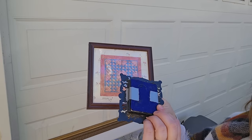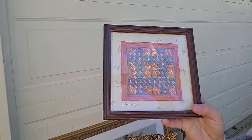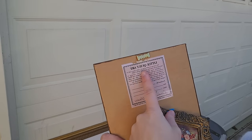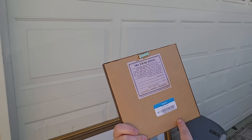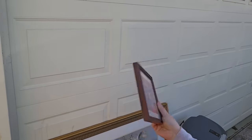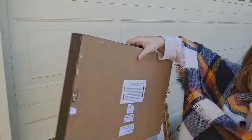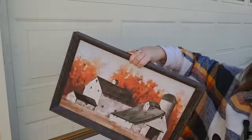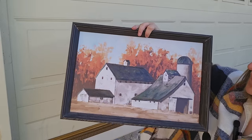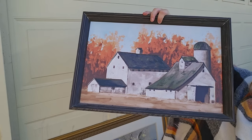This one needs a little bit of a repair, but this one is in great condition. It's actually a little quilt. How adorable. And then it says little quilt art on the back and gives a little bit of information. This came from the bins and this was $2.99 at Goodwill. Another picture that I got is this one here. This is actually a Kirkland's piece of art and I got this from the Goodwill bins. And since it's lightweight, I know it was very cheap and a steal of a deal. This is perfect for fall decor, so I'll be putting this away until next fall.